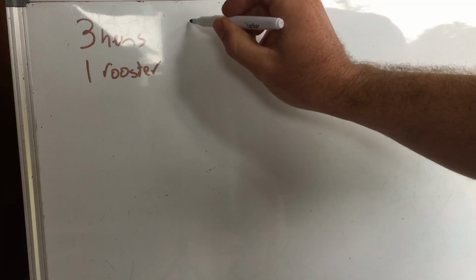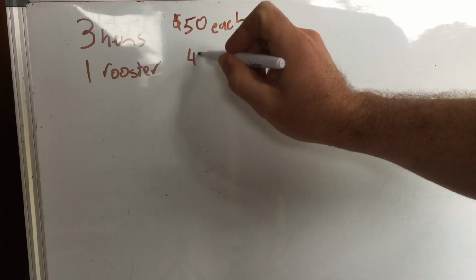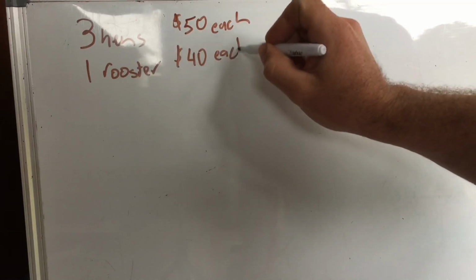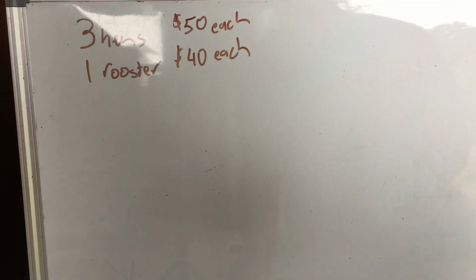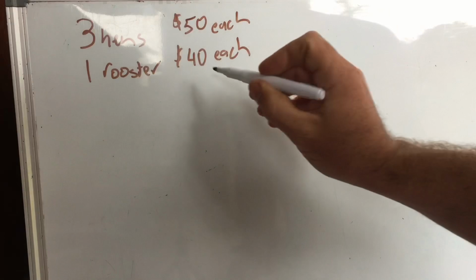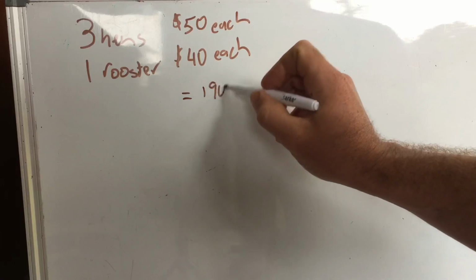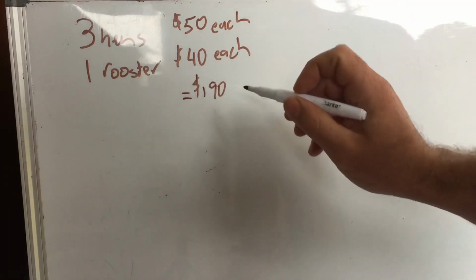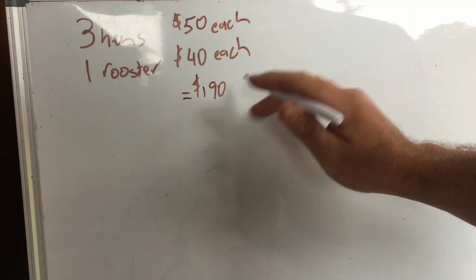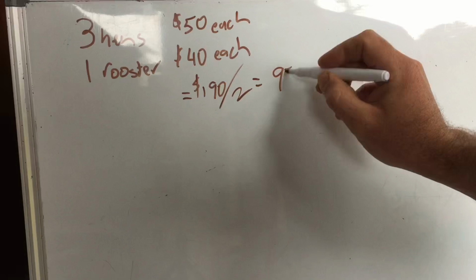But the hens, they will cost you roughly $50 each. The rooster maybe $40. You can get them cheaper, but basically you get what you pay for. You want top quality because you want to sell top quality. So they are what you're going to pay for each. So if we add up the 3 hens and the rooster, that'll be $190. But this flock will last you 2 years. So that's going to depreciate over 2 years. So you can divide that by 2. It'll be $95 per year.